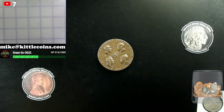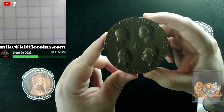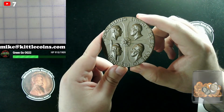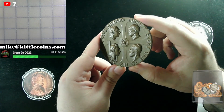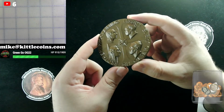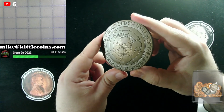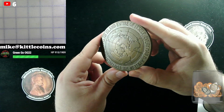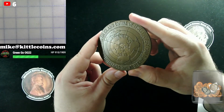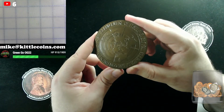And here is some information on these. It's a stylized compass dividing the heads of European, American, Indian, and Africans. And around the outside it says Proclaiming Liberty, everyone to his brother. And it's pretty high relief. It's a cool piece. The reverse design is a look down at the North Pole. It resembles the UN emblem, and it says, "No man is an island entire of itself. Every man is a piece of the continent."